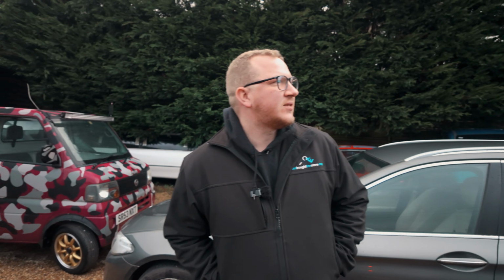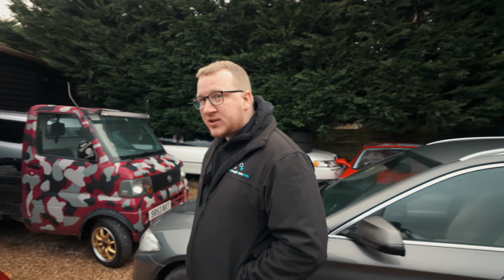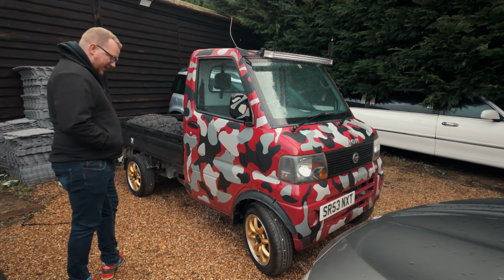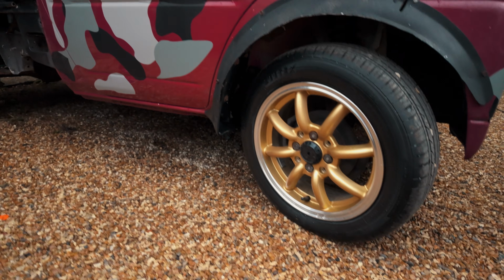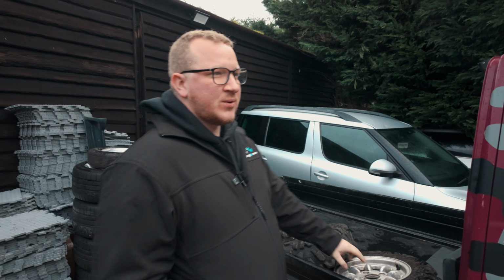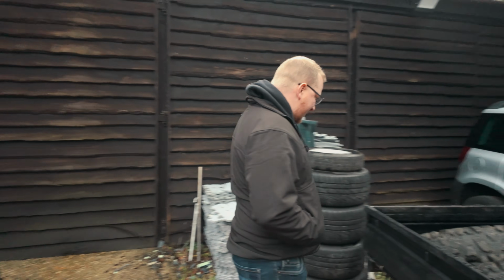Right, so we've arrived. Taylor isn't here, but he will be soon, apparently. But Ron's here, so we may as well have a look around it. What a beauty. I didn't really agree with Taylor's choice of wheels going on there, but the originals are in the back, which I think are, well, if it's not quad bike wheels, they've got quad bike tyres on. But it's going to be perfect round the farm.